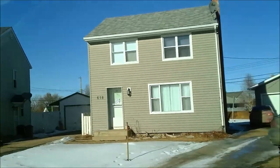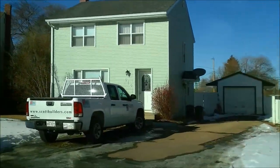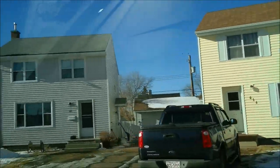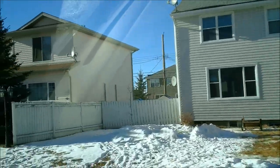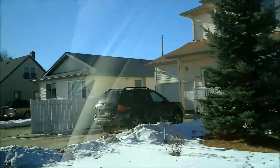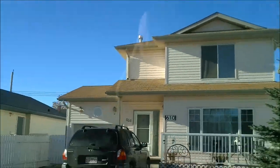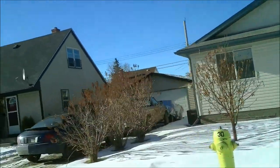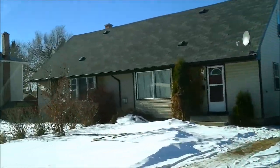618. That's where Christine and Chris live. 618? No, I think they were in 612. Oh, maybe. Or it might have been 614. I'll have to ask her. She'll be able to tell me. Look at how much they've added to the other one. This looks like an entirely different house, because it doesn't really fit in with the... Well, look at this one over here.